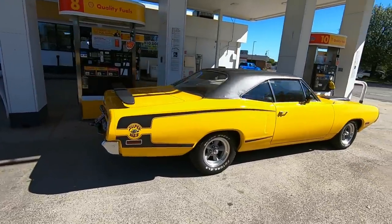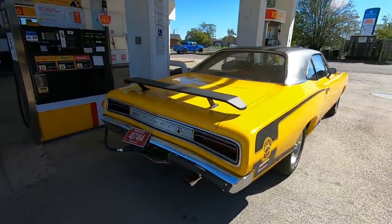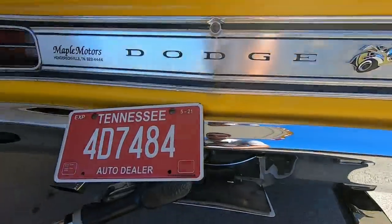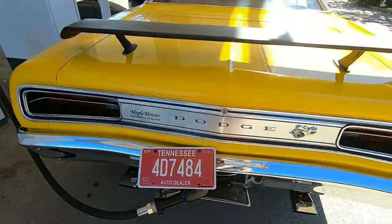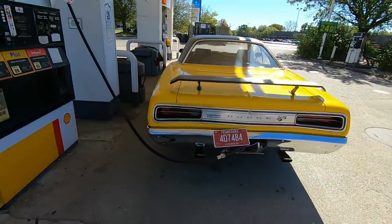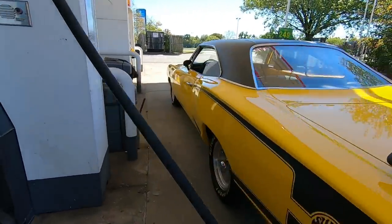This car here, gas goes in right here in the back. We're gonna check that gas gauge.